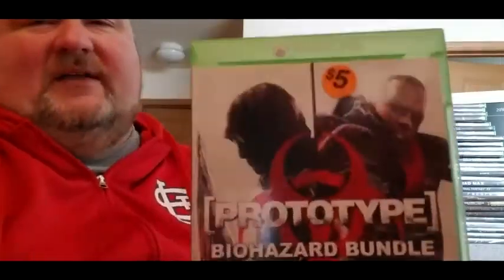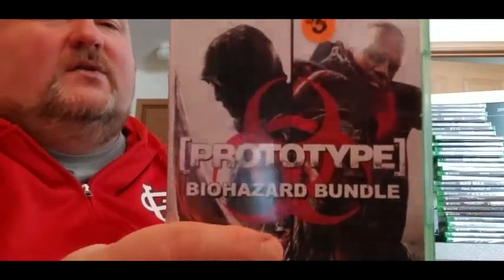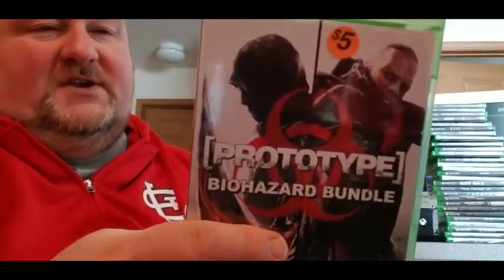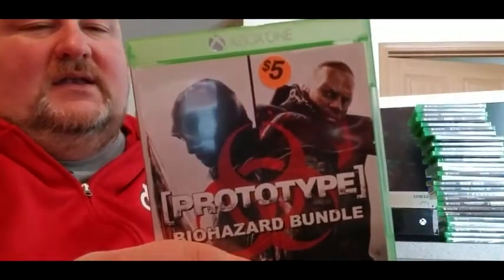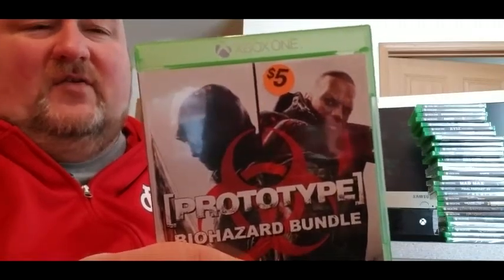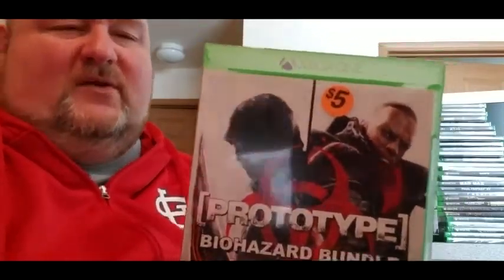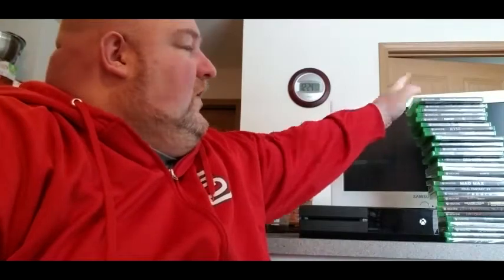Another garage sale find for $5 is a Prototype Biohazard Bundle. It's Prototype 1 and 2 from the previous generation. $5 is what I paid for it. And at the time, GameStop was giving like $20 credit for it. Once again, should have flipped it at the time. Now, I could still make money by taking it to GameStop, but it's only going to be a few bucks. So, there it stays.